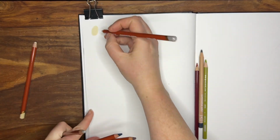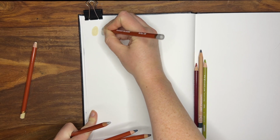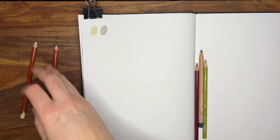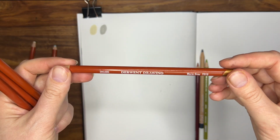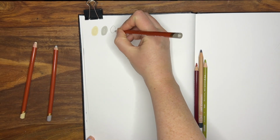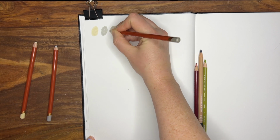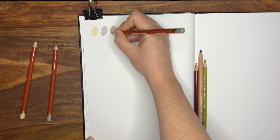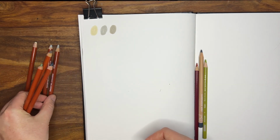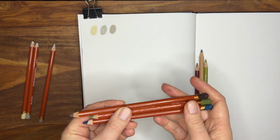So this first one is the cool gray. I just wanted to make a video today that's just a little more chatty. And this warm gray, which has a little bit more brown in it, but is still an absolutely beautiful gray. And just the texture of these pencils, they go down beautifully, almost over almost anything. They are a joy to use.